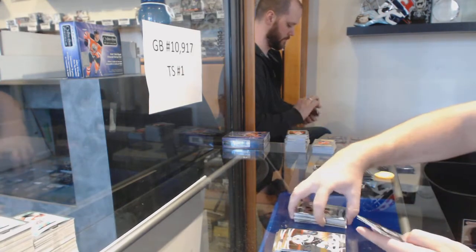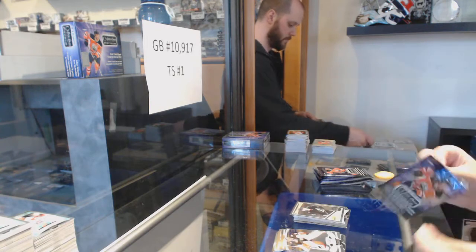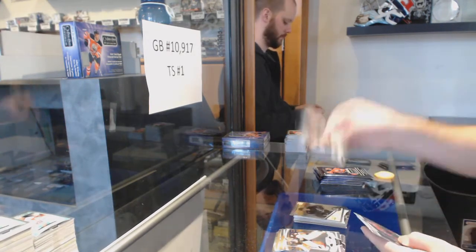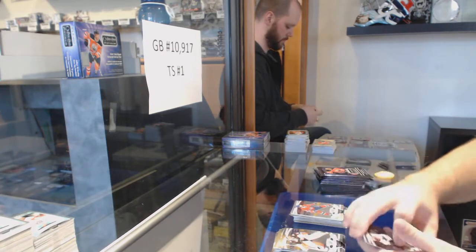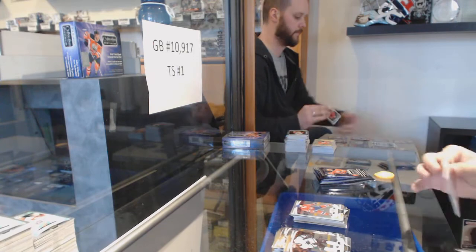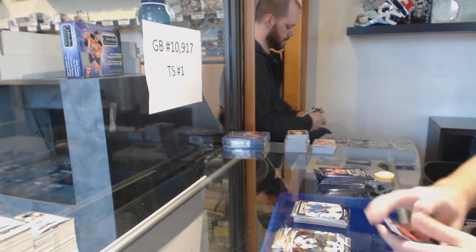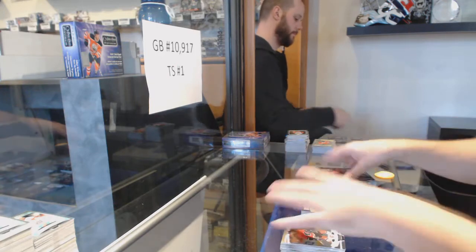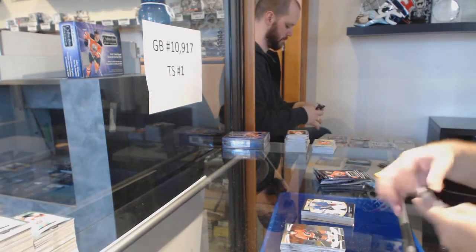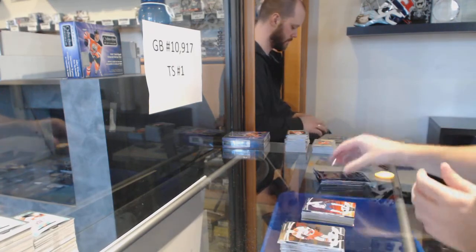Marquee rookie of Gusev for the Devils. Brayden Point for the Tampa Bay Lightning retro. Marquee rookie of Frost for the Flyers. Rainbow for the Montreal Canadiens, Jonathan Drouin. Marquee rookie of Gauthier for the Carolina Hurricanes. Henrik Lundqvist for the Rangers. Best in the world. Sunset parallel of Mitch Marner for the Maple Leafs.